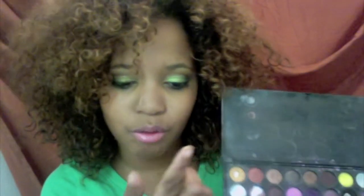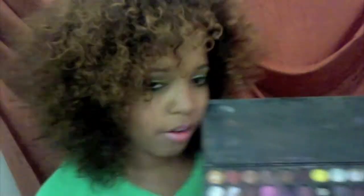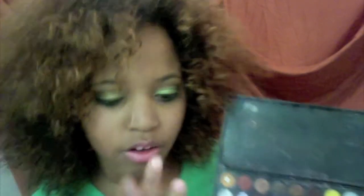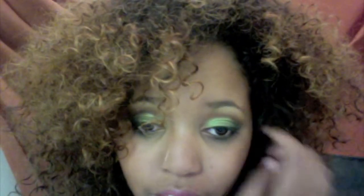So let's get started. I use this color here, swatch, which is a gold color, along with this color here, which is a vanilla color. You can see that it's a vanilla color, and then that's the gold one. Gold, vanilla, and I mix them together always. And I put them on my brow bone, and they create a beautiful, beautiful highlight color.